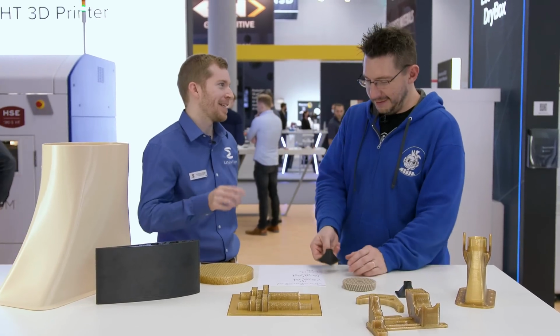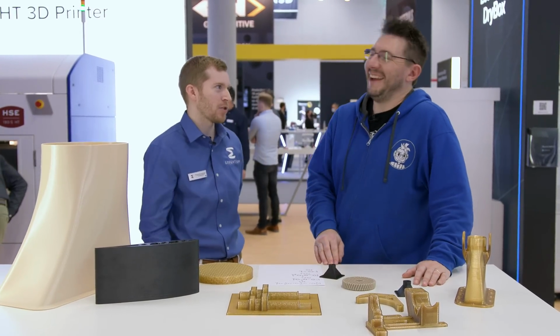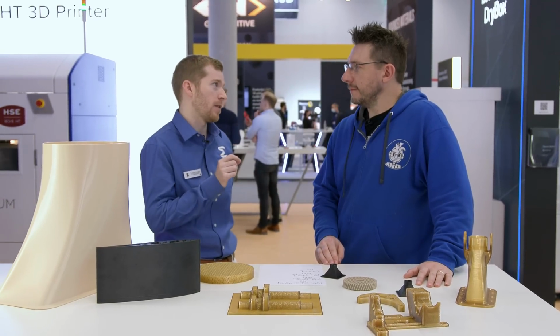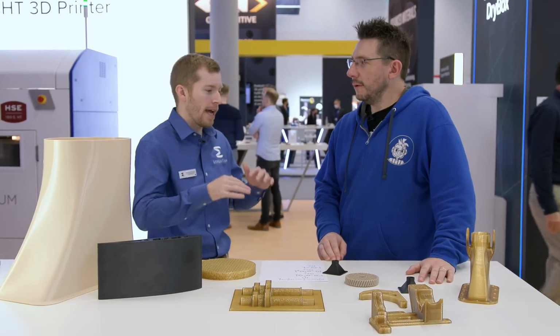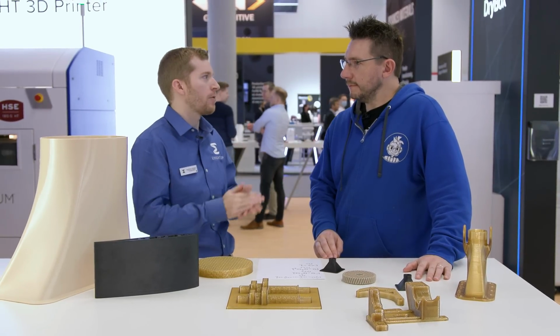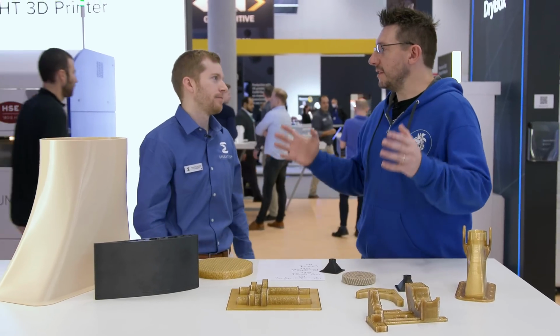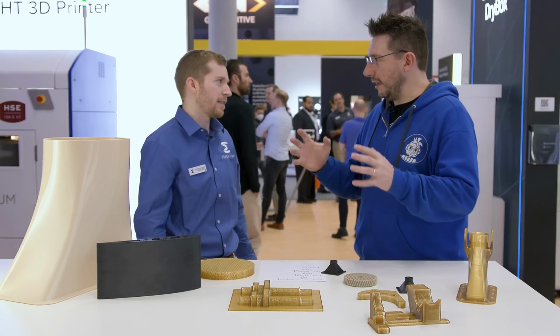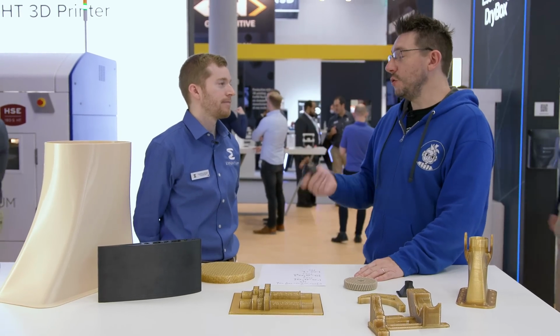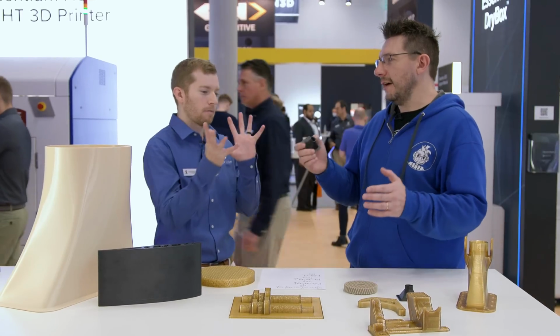Really? If you override it and get it a little bit above its offset temperature, you can get it to print on an Ultimaker. You should anneal it afterwards though. When we print it, we're elevating the chamber temperature quite high so that we get a high degree of crystallinity. Then if it shrinks at all, it's a uniform shrink. So if you're printing this on an Ultimaker, you do run the risk of distortion.